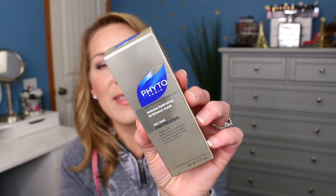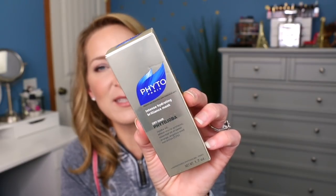What is this? Ooh, this is a big sample. This is the Phyto Paris. This is the Intense Hydrating Brilliance Mask. It has jojoba oil, wheat microproteins, essential oils of sweet orange, angelica seed, extraction 73%. It says it's for dry hair, so that is perfect for me for this week. So this will be great for me to try out with my dry hair. I look like I have straw some days, so that's awesome.